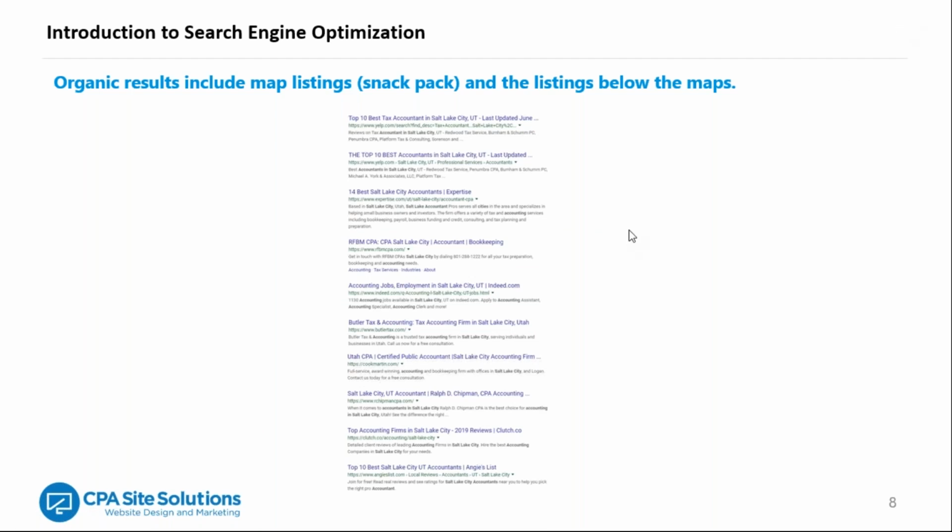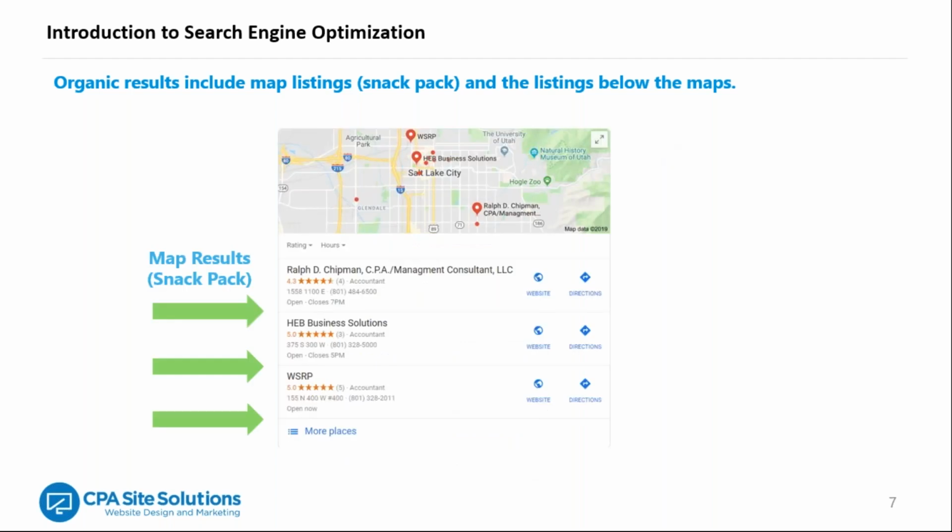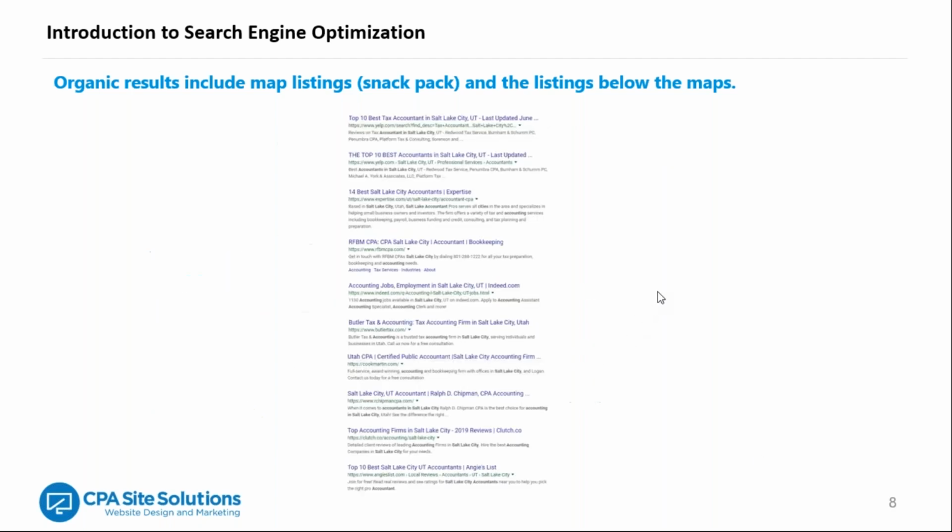So these are your organic search results, and there is a myth out there that if you spend on AdWords that you will appear higher in organic search results, and the truth is that those are completely unrelated, even though they appear in the same format. They are completely unrelated to paid advertising. So that's something to keep in mind.